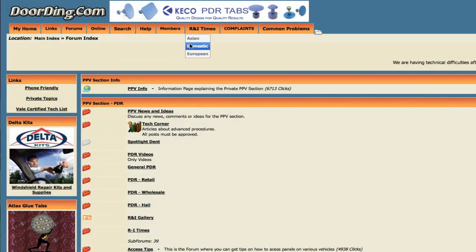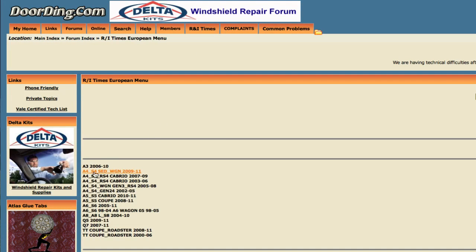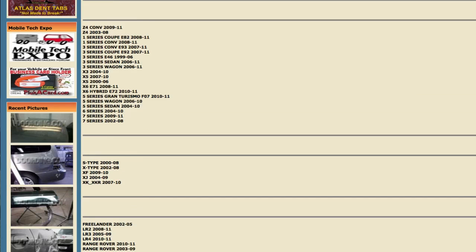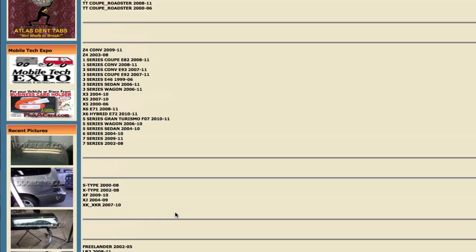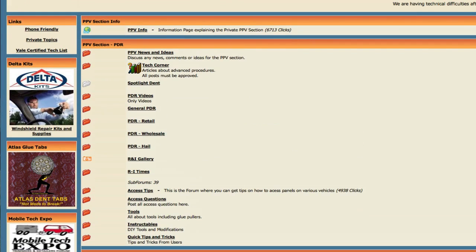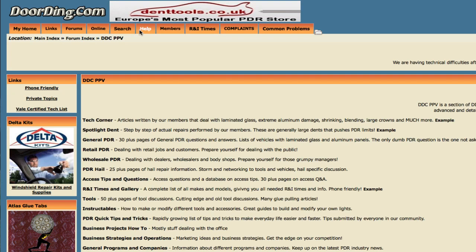Okay, you just click that and then bang, you can go to your European model from your phone, and you can easily find and have access to the list of the year, makes, and models of the vehicle you're looking for to R&I.